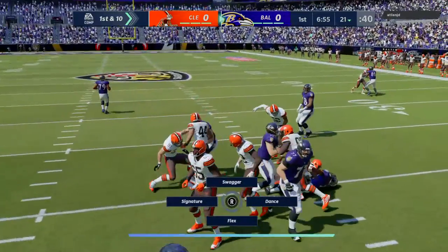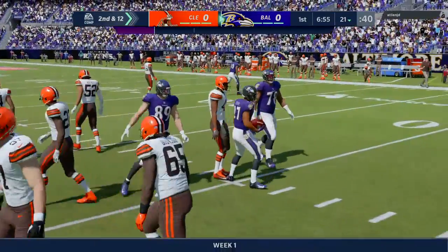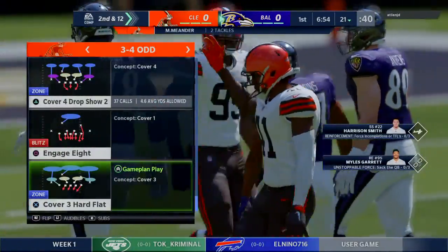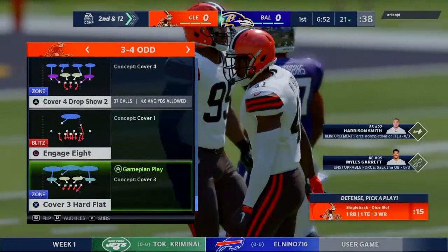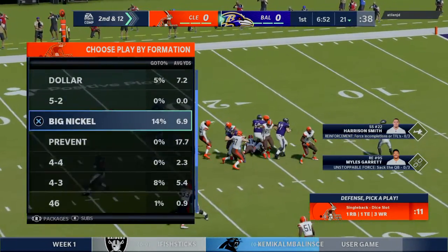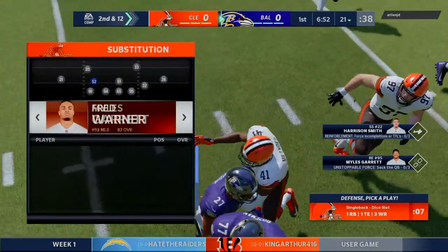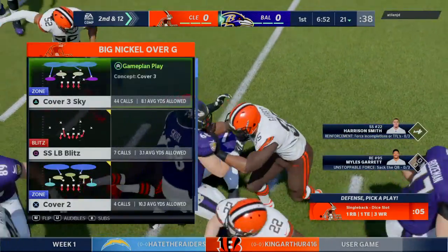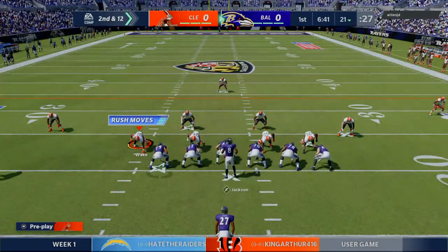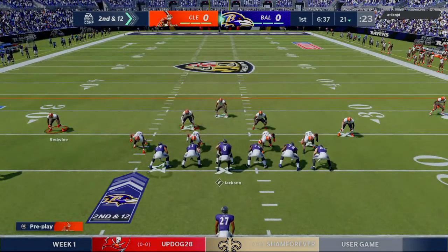First carry for the former Buckeye, J.K. Dobbins. And he'll wind up losing yardage here back at the 21-yard line. 2 yards the loss, 2nd and 12. So the opening play of the drive goes backwards. Now they'll come up on 2nd and 12.